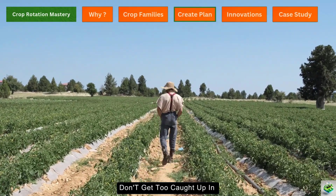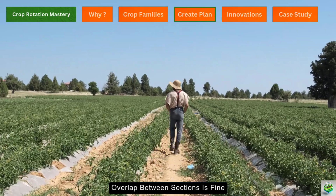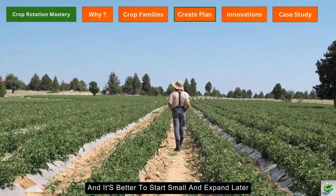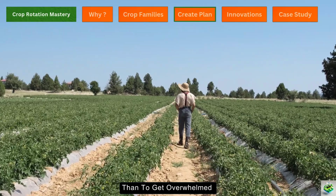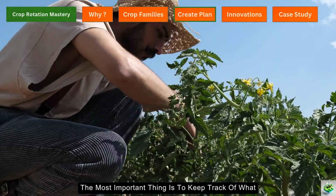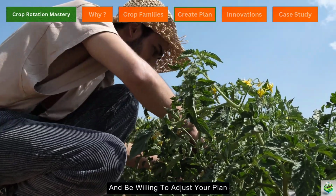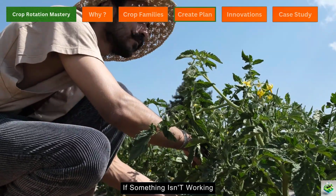Remember, don't get too caught up in making everything perfect. Some overlap between sections is fine, and it's better to start small and expand later than to get overwhelmed trying to do too much at once. The most important thing is to keep track of what you're doing. Listen to what your plants are telling you, and be willing to adjust your plan if something isn't working.